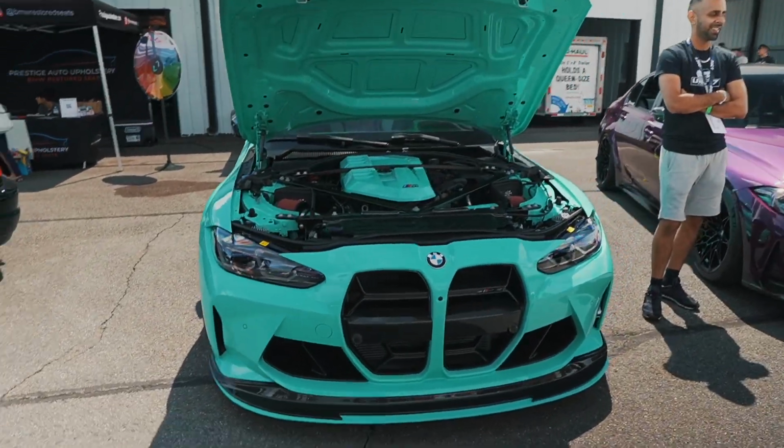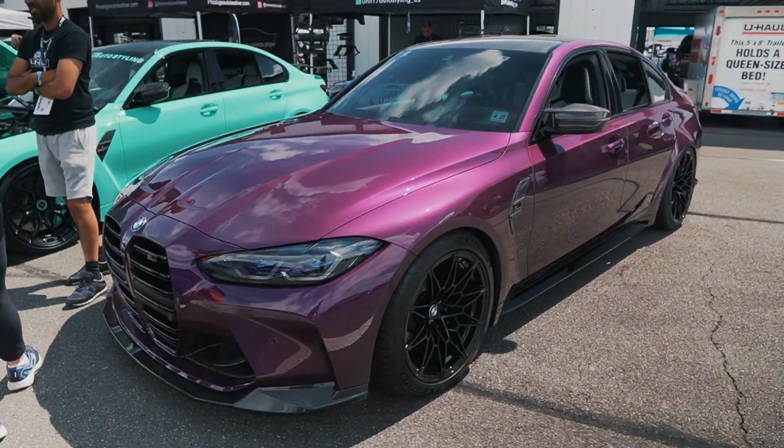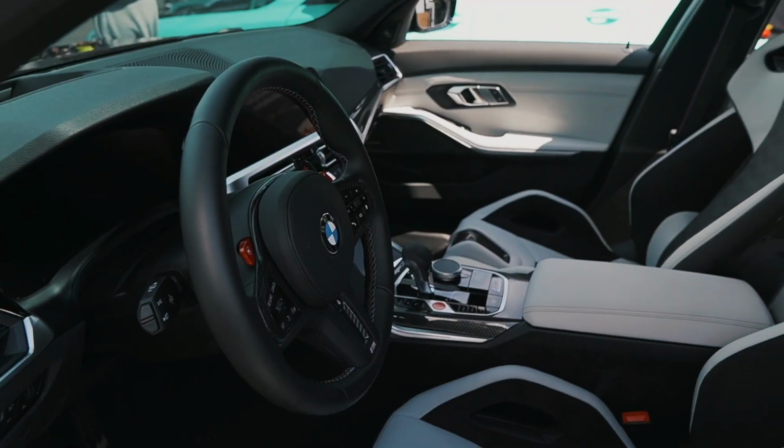That's a nice, really nice color. Okay. Yeah, it's purple. You guys can see this.